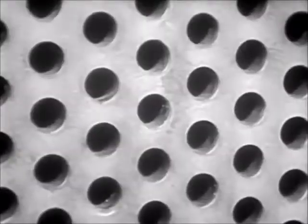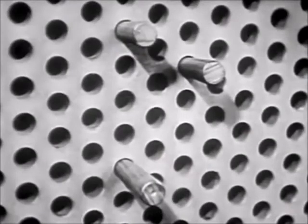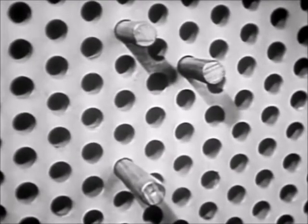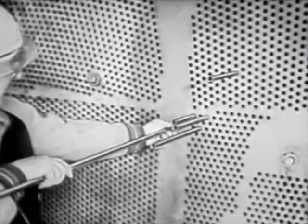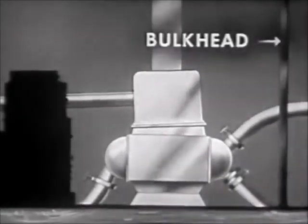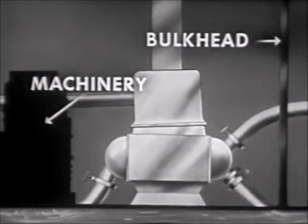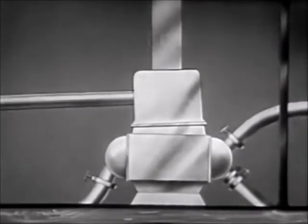Tube leaks may be overcome by plugging the tube at both ends. A limited number of tubes may be plugged without impairing condenser efficiency. In a complete overhaul, however, all defective tubes are replaced. The location of bulkheads and machinery usually determines whether you work from the inlet end of the condenser or from the discharge end. Machinery must often be moved out of the way.